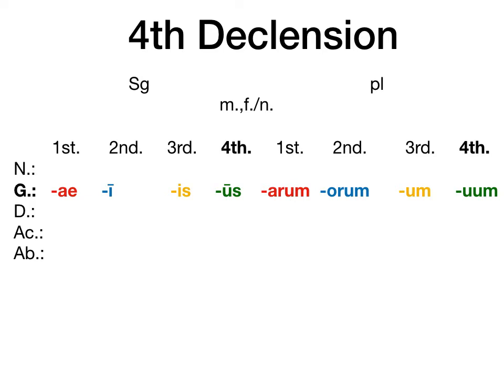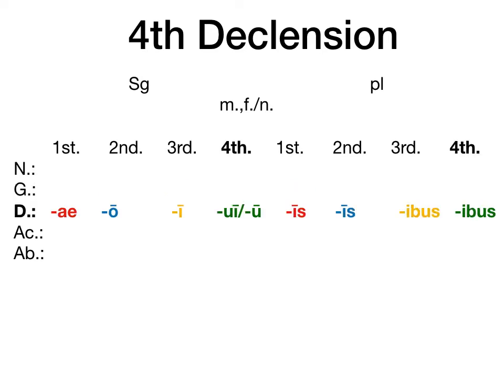Okay, the plurals are arum, orum, and uum. So as you can see, the fourth declension, it's all about the letter U. It really likes that letter U. Okay, dative is I, O, E for third, and then fourth is ooey, or if it's neuter, it's just ooh. So neuter is weird in that this ooh ending is just going to repeat over and over again. But again, we have a single neuter vocabulary word. I wouldn't worry about it too much.